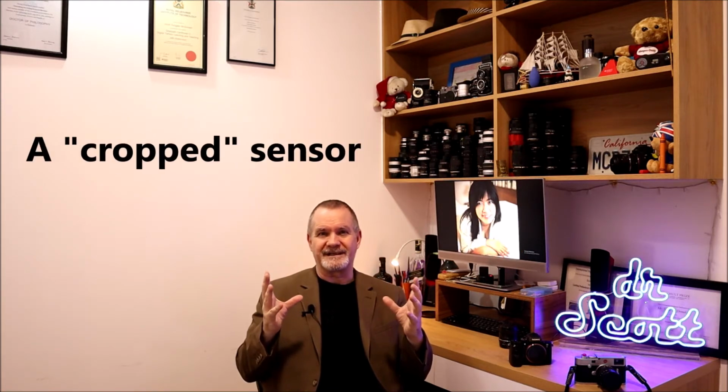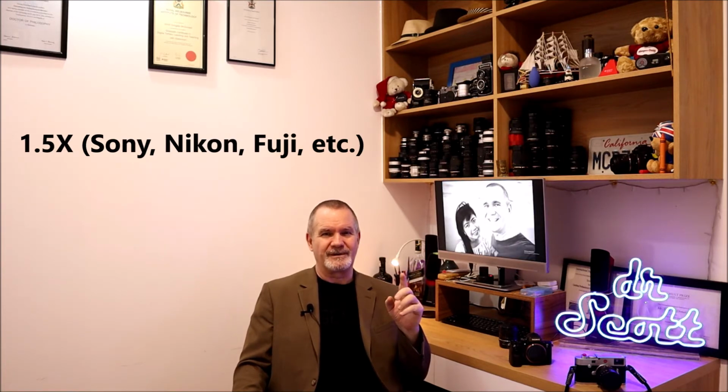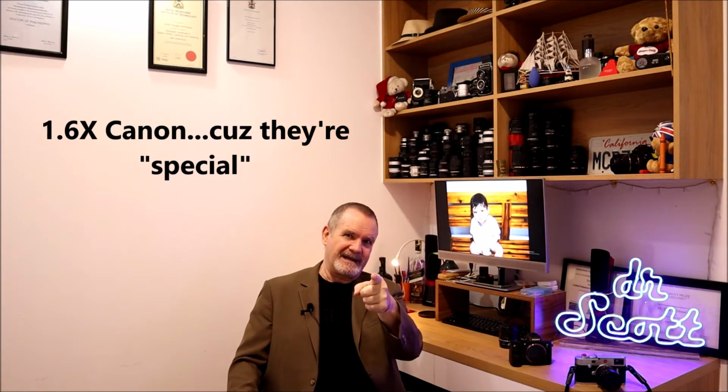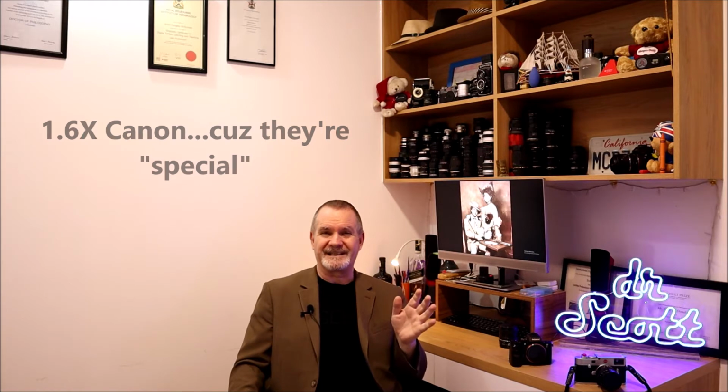Now others like APS-C are a smaller version of that sensor, and they call it a cropped sensor. So in that case, there's two real common styles. There's a 1.5 crop, which is Sony and Nikon and Fuji and so forth and so on. And then you get Canon, which my Canon M50 is an APS-C, and it's got a crop size of 1.6, so it's a little smaller than the other APS-C size sensors.